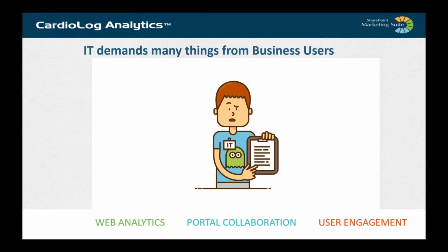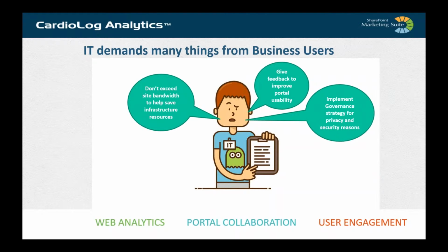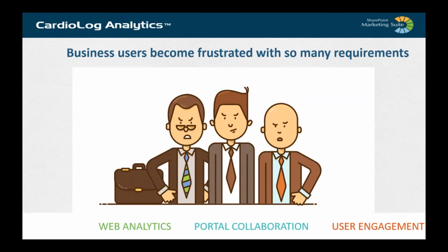At the same time, IT also sometimes has demands from the business users. They have different things they expect, right? If there's a governance strategy or governance plan, they expect business users to follow it. They oftentimes want feedback around SharePoint. And of course, if there are different limitations in hardware and so forth, they oftentimes limit business users in that sense as well. And then again, if we talk about that struggle or conflict, business users are often frustrated. Not only do they not get the answers they're looking for from IT, but they also get different requests and so forth from IT.